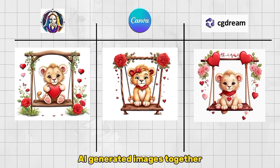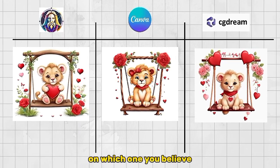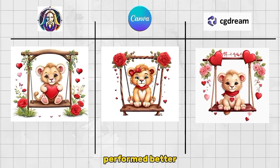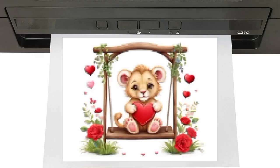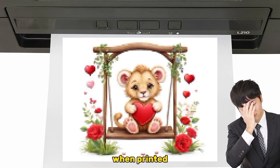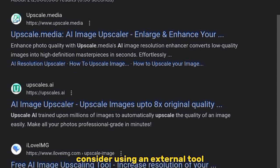Now, having all these AI-generated images together, please share your opinion on which one you believe performed better. However, the disadvantage with all these AI platforms is their limitation in generating high-resolution images, potentially resulting in pixelation when printed. To address this, consider using an external tool.